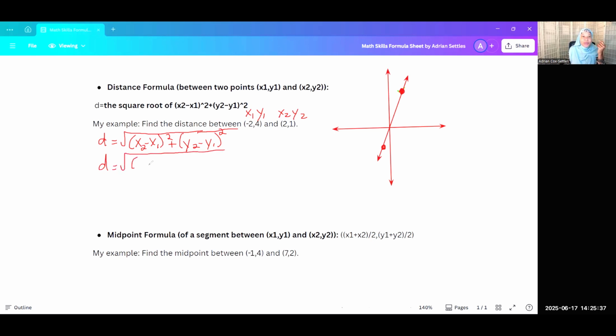Now in the parentheses, the x2 minus x1, so x2 is 2 minus x1, which is -2, squared, plus y2, which is 1 minus y1, which is 4. Okay. Now I will advise you, after you put the numbers in, go back real quick and check. X2 is 2 minus x1, minus a -2, and then you have y2, which is 1 minus y1, which is 4. You go back and you check it, because if you go through and do all of it and you got one thing wrong, the whole thing more than likely is going to be wrong.